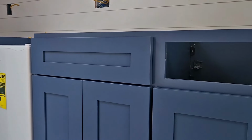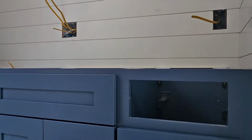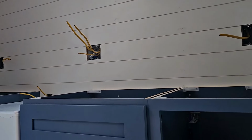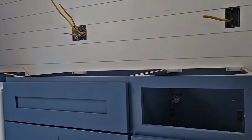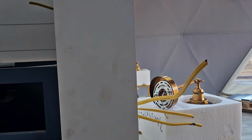Guys, we have not purchased the hardware for the cabinets yet, but it's definitely going to be gold to kind of just go with our touch of luxury theme. The light fixture is going to be gold. The faucet and even the sink is going to be gold. So I can't wait to have that touch of metal and that touch of luxury in the kitchen area. We do have the gold and rattan sconces and the gold and glass nightstands on this side. So that's going to look really nice taking that over into the kitchen.